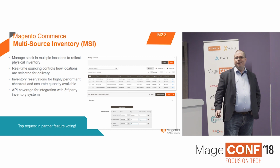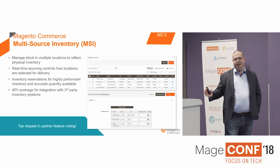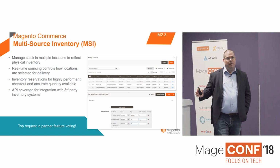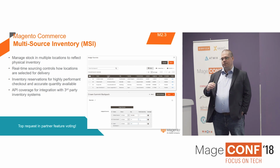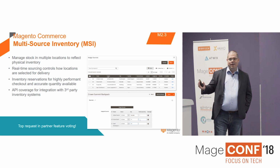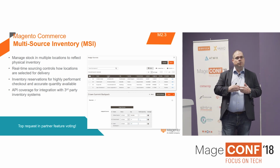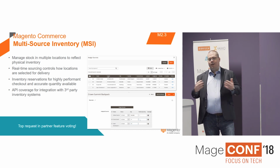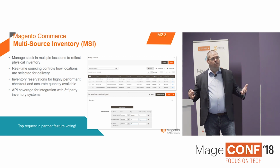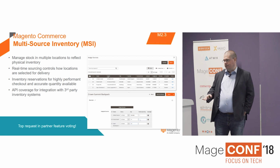Multi-source inventory. This is by far the largest community-driven effort ever for Magento. It was the top requested partner feature. It was a feature that we were struggling with internally to get prioritized in staff, but through the community engineering team working with a lot of our partners and developers, we were able to push this effort forward and result in some really excellent features.